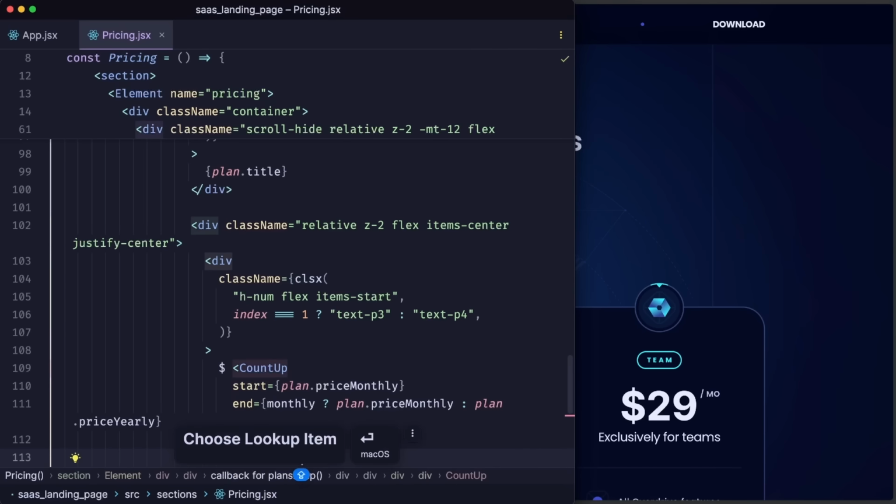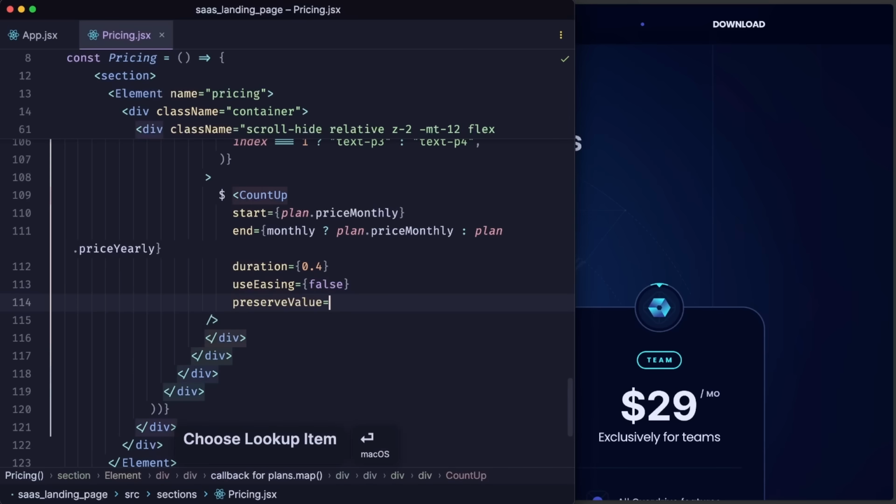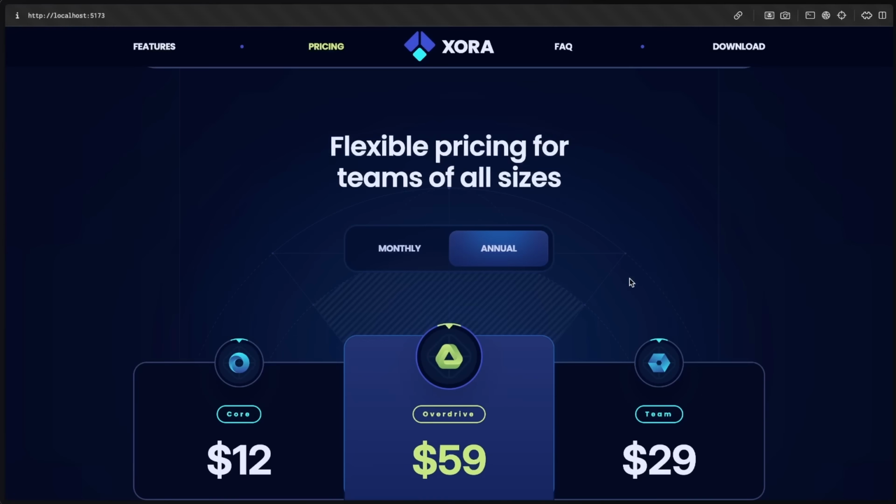You can choose whether you want to use easing. That's kind of slowing it up and down as it reaches the end. I'll say false in this case. And you can say preserveValue, which is going to keep the last value that it counts up to. And if you save this and go to the current website, you can see that as you switch it, we have this beautiful count up, which takes only 0.4 seconds. It's very quick, but it's all that you need.